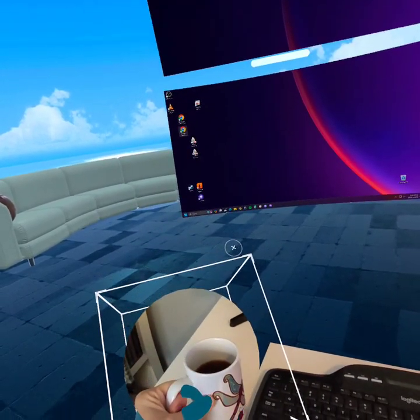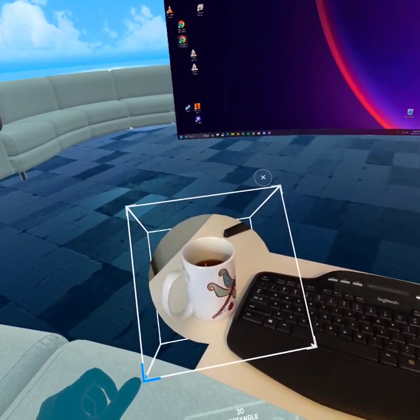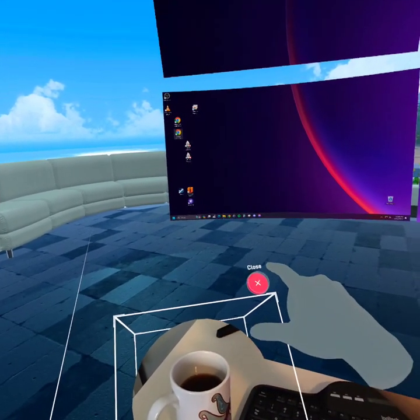Wait, oh, it's actually moving it with it. I really didn't want to do that. How do I lock this thing? And there are other shapes that you can use besides this, rectangles and cubes as well. I'm not quite sure what's going to happen there. I don't want to close the portal. I just don't want to affect it.